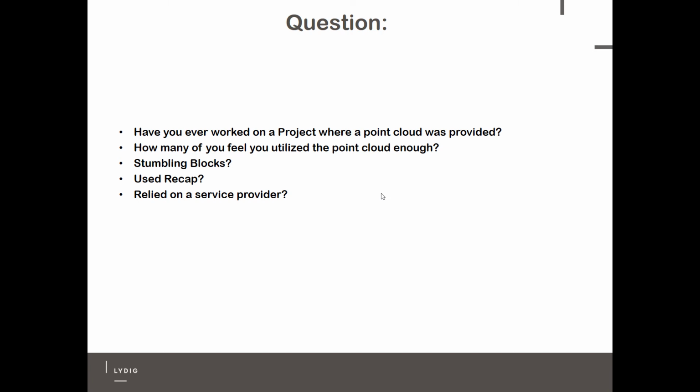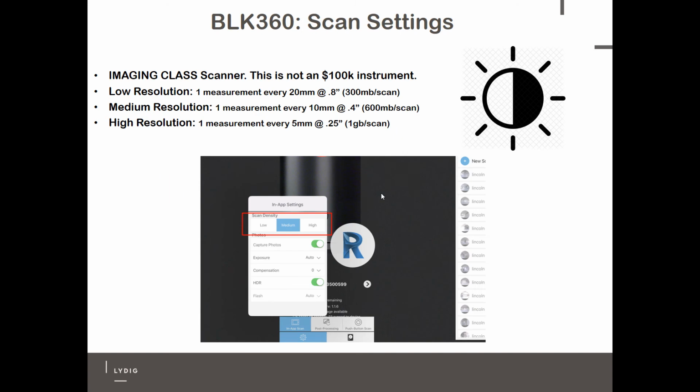So I asked some of these questions. How many of you have used Recap in the room? It's quite a few. All right, awesome. And then I asked the rest of these, so we'll move on.